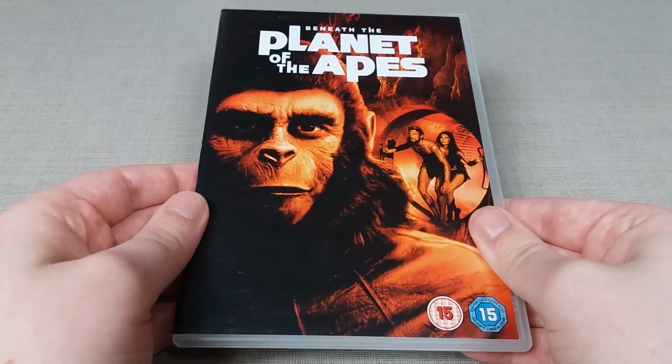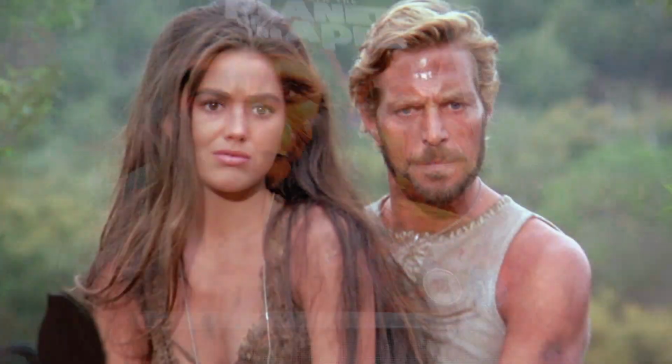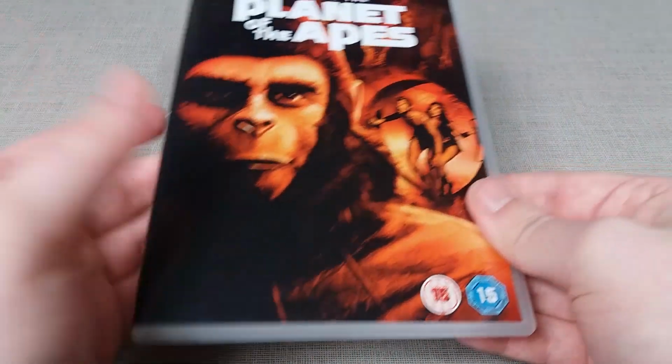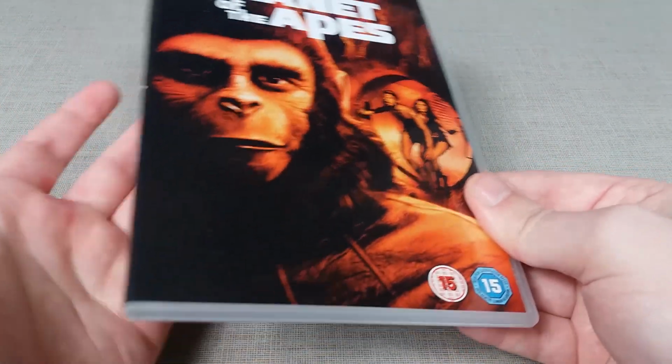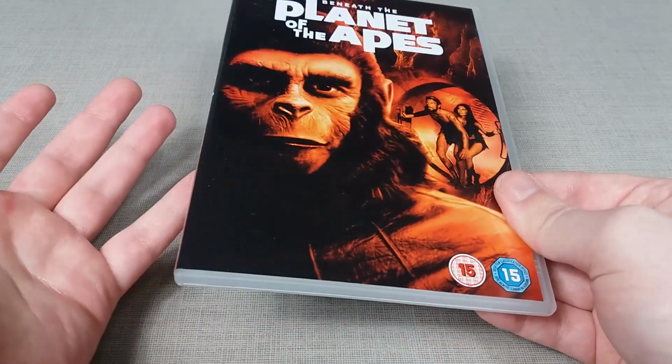And that gives us the character of Brent, who is essentially Taylor's substitute, portrayed by James Franciscus. And he takes Taylor's place and joins Nova, only for them to end up back at the Ape Village. And a lot of themes really do seem to repeat themselves, only to a worse degree, such as with the theme of prejudice towards mankind.